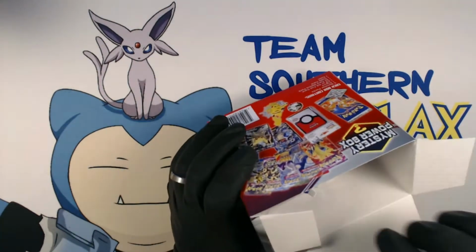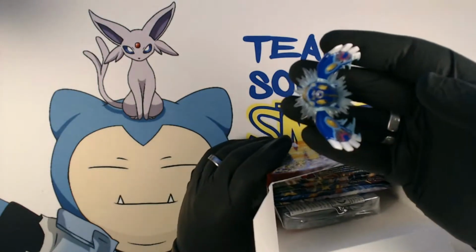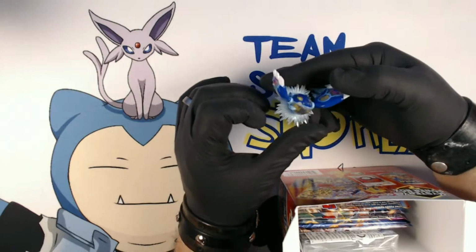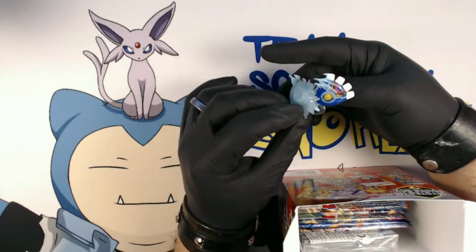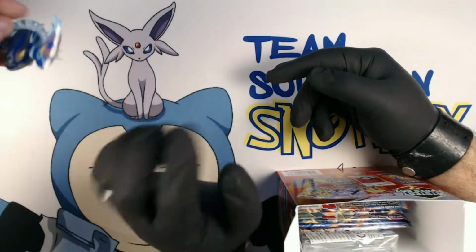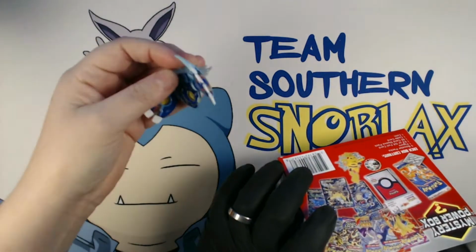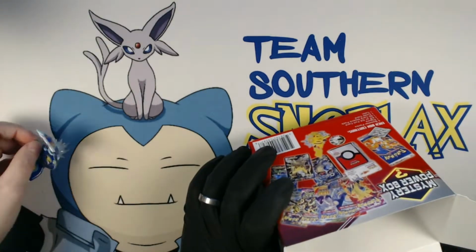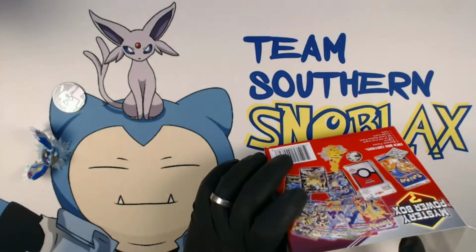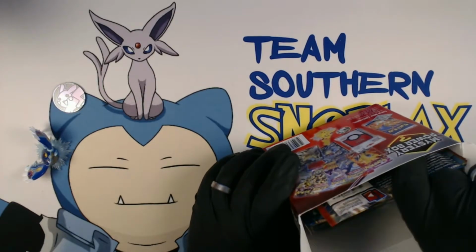First off, ooh, I like that figure. Nice. Primal Kyogre figure. We don't have one of those yet. That's cool. Oh man, that's nice. I like it a lot. This is very pretty. Well done. So the coin is another Pikachu. As if I don't have 60,000 of those. We caught a Pikachu.